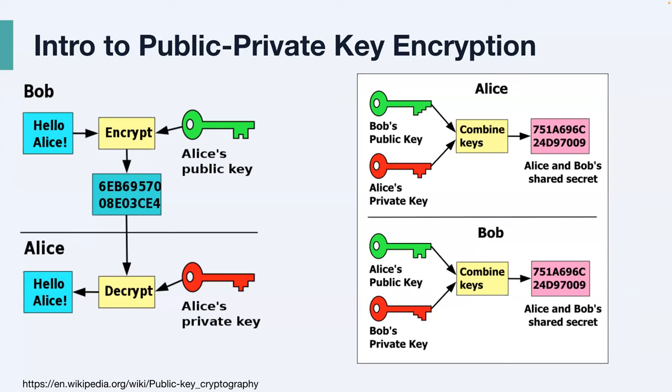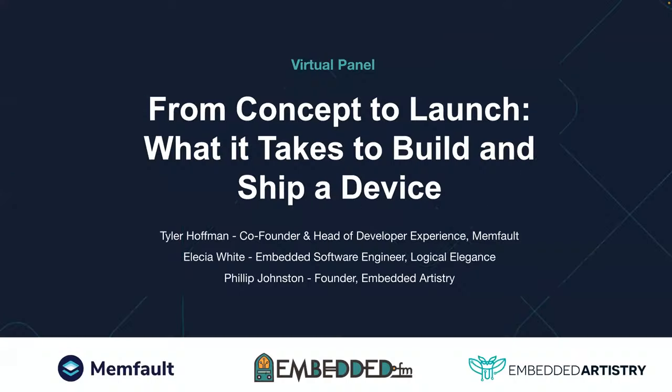What you do is you combine them in super secret ways, possibly with some other information like the time of day. And then you have a shared secret, and you use that shared secret to do some form of encryption that's much simpler.